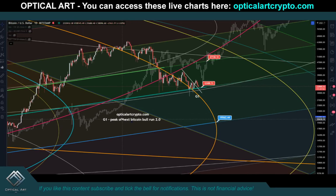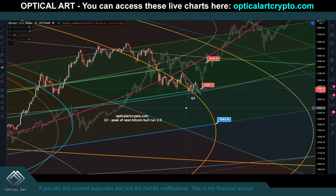I'm just going to cover one chart in this video. This Peak of the Bull Run 2.0 chart. I have it labeled as G1. This is how I tell people on Twitter and Discord which chart to load up. So we're going to cover this chart. Again, just one chart. I'm going to show you why I think is very possible.